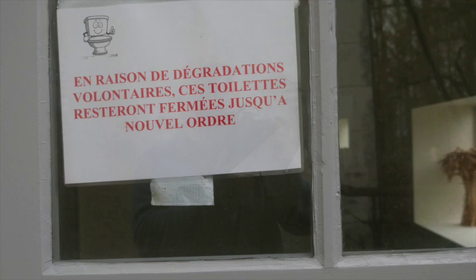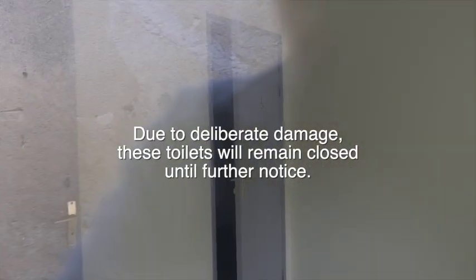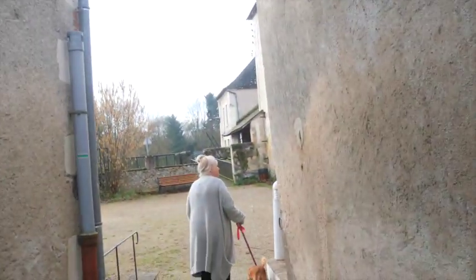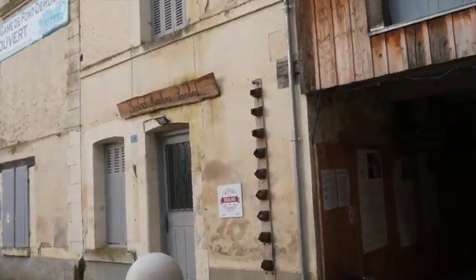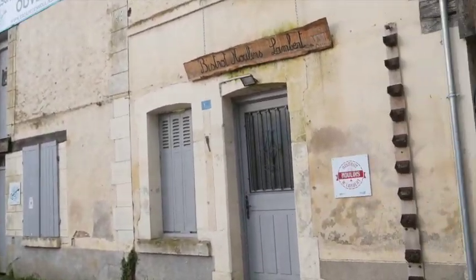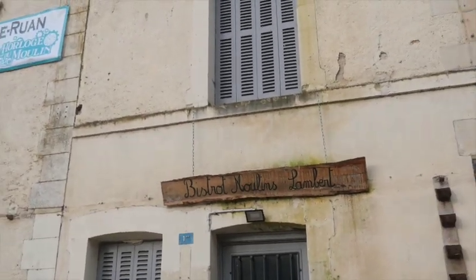We're obviously in France, but that's what they look like. It's not open, but it's quite a nice facility if it was open. Then we come through to this courtyard. Well, the restaurant would be shut anyway, wouldn't it? Yeah, really? Being a Monday morning in here.